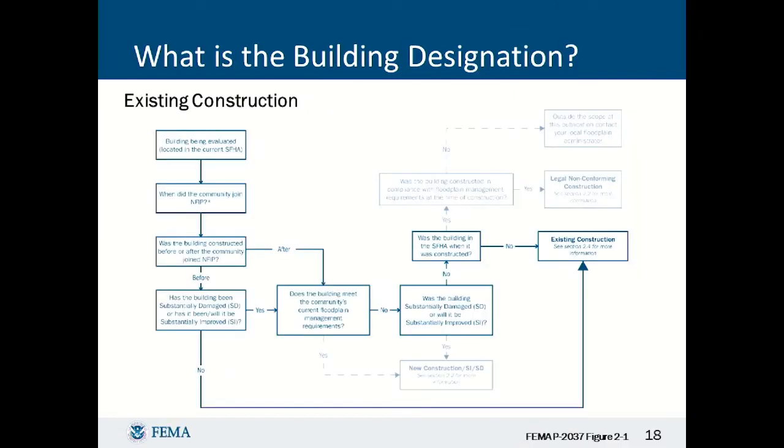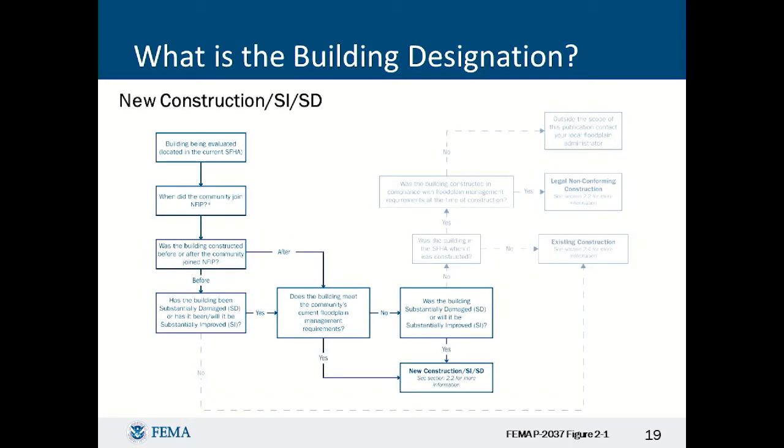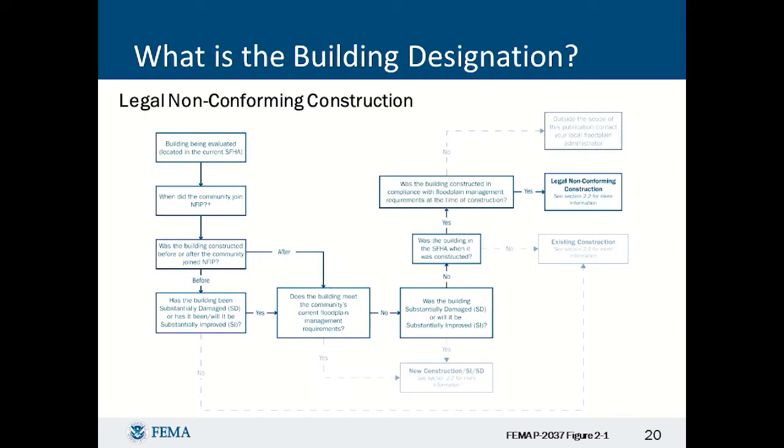Existing construction predominantly includes construction built prior to the community joining the National Flood Insurance Program, but also includes structures that were built outside the effective special flood hazard area at the time of construction. New construction means that the building was constructed after the community joined the National Flood Insurance Program, including substantially damaged and substantially improved structures. In addition, it means the building meets the current floodplain management requirements within that community. Legal nonconforming construction means that the building was constructed in compliance with the floodplain management requirements in effect when permitted, but the BFE, flood zone, or other floodplain management requirements have changed since.